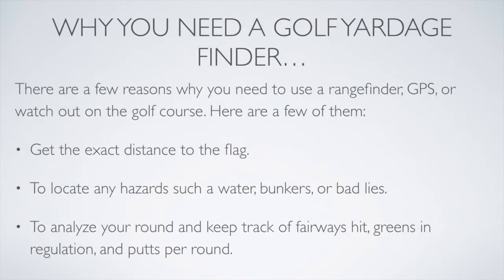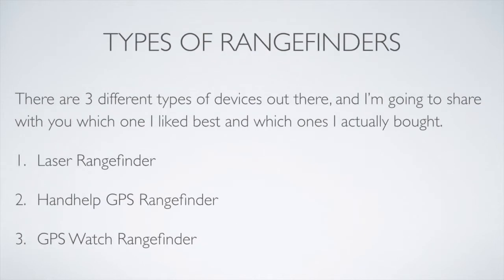So, there are a few reasons why you need to use a rangefinder, GPS, or watch out on the golf course. Here are a few of them. Basically you get the exact distance to the flag. You can locate any hazards such as water, bunkers, or bad lies. You don't want to head to a place where there's a downhill lie or all that kind of stuff, right? And on some of them, you can actually analyze your round and keep track of things like fairways hit, greens in regulation, and putts per round.